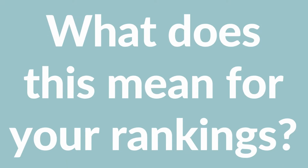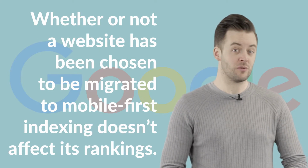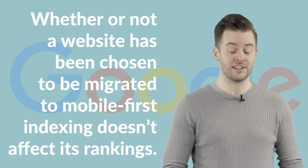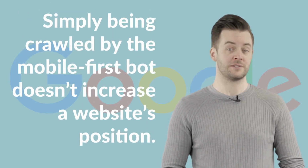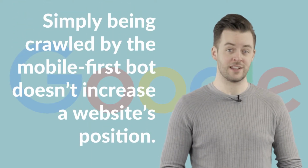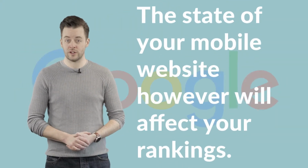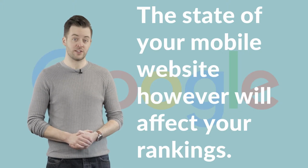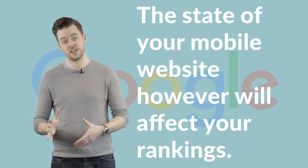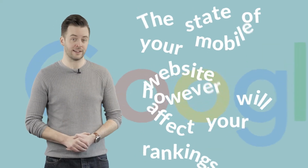So what does this mean for your rankings? Whether or not a website has been chosen to be migrated to mobile-first indexing doesn't affect its rankings. Simply being crawled by the mobile-first bot doesn't increase a website's position in Google's rankings. However, as Google will index your mobile site and use the information it gets from there to determine the results it serves, the state of your mobile website will affect your rankings.